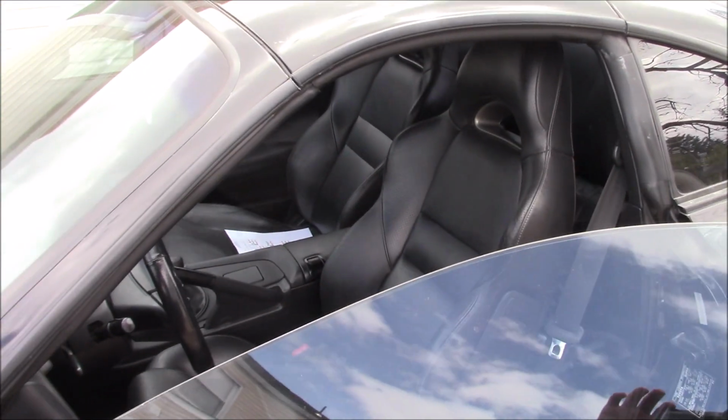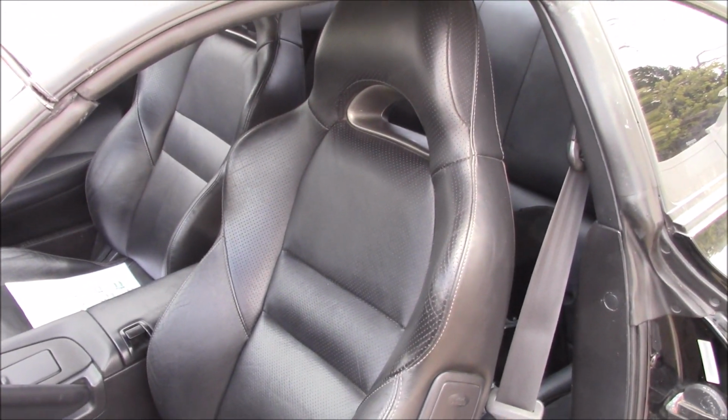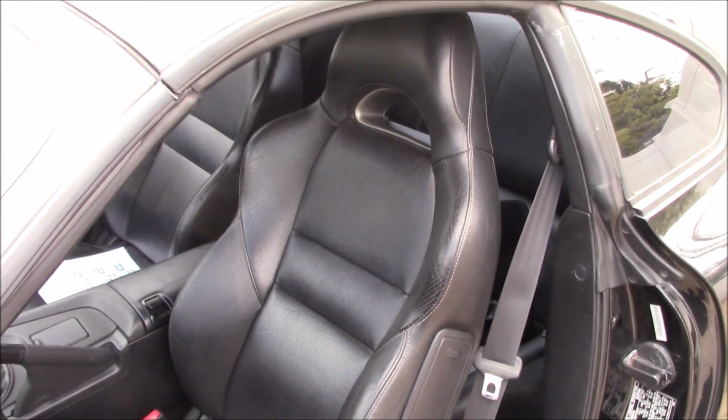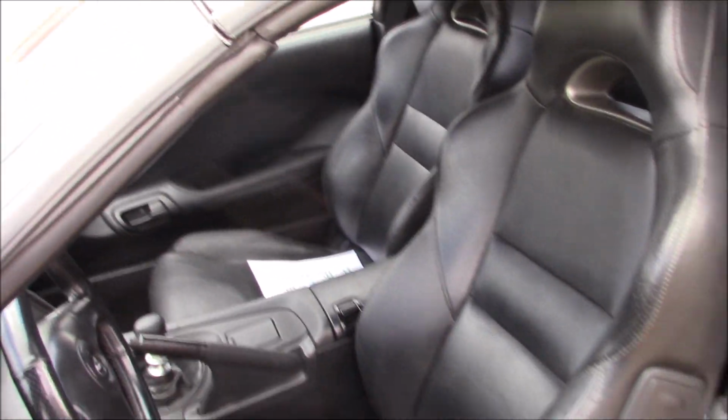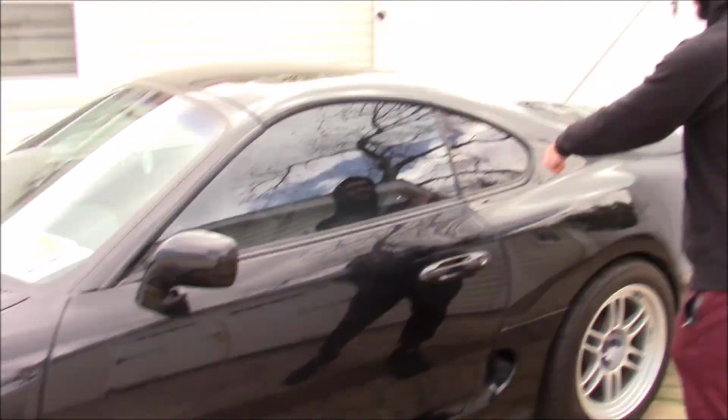Hang on, I want to show people that haven't seen. Kenny's Supra uses RSX leather seats. Type S, yes, Type S leather seats. That's freaking awesome how he converted them. He's got both driver and passenger. They look great in the Supra. So yeah, that's pretty cool. I mean, we haven't seen Kenny's Supra in a long time.